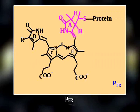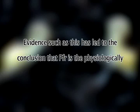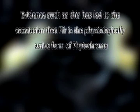Because phytochrome responses are induced by red light, they could in theory result either from appearance of PFR or disappearance of PR. In most cases studied, a quantitative relationship holds between the magnitude of physiological response and the amount of PFR that is generated by light. But no such relationship holds between physiological response and loss of PR. Evidence such as this has led to the conclusion that PFR is the physiologically active form of phytochrome.